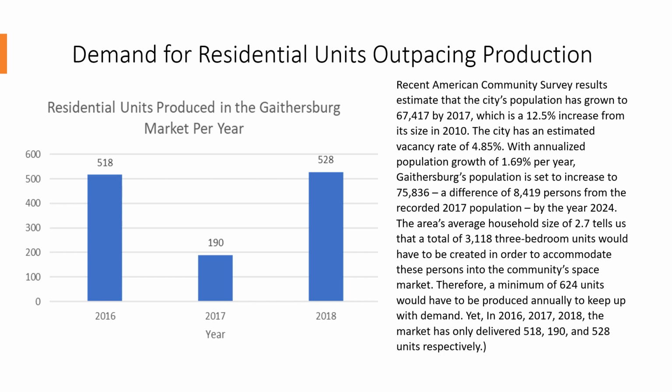Gaithersburg itself is going to grow by 8,500 people by the year 2024. That means that with a household size of 2.7 people, a little over 3,000 three-bedroom units would have to be created to accommodate these persons in the Gaithersburg residential market. We all know that not every unit being built is going to be a three-bedroom. You're going to have a range of unit types, 1 to 3 bedroom units, maybe 1 to 4 bedroom units. So just to hit the minimum, the Gaithersburg development construction market would have to develop 624 units annually to keep up with demand.